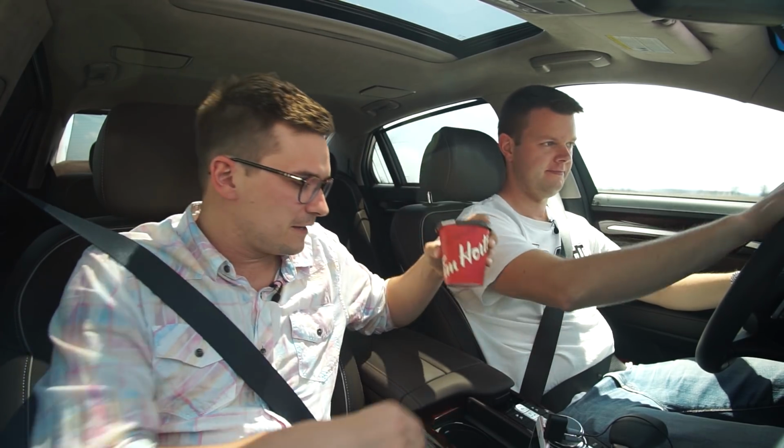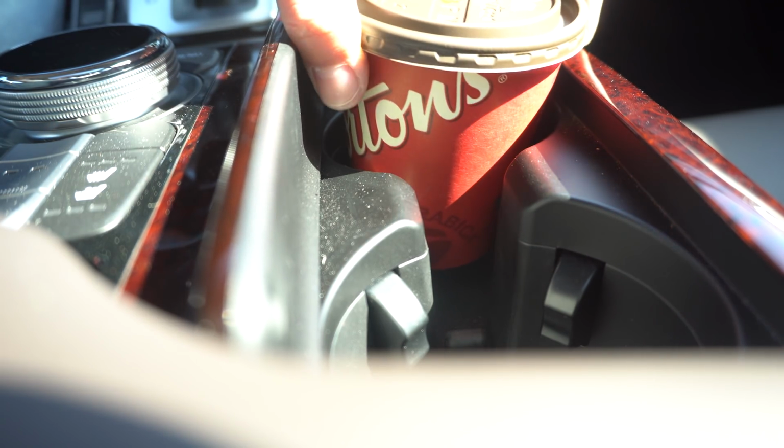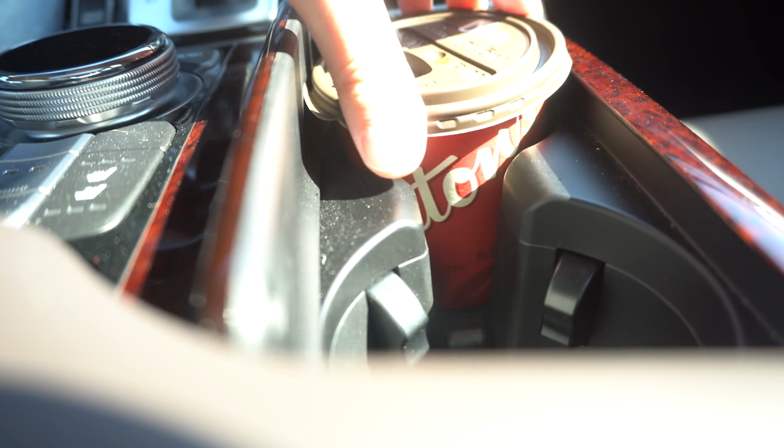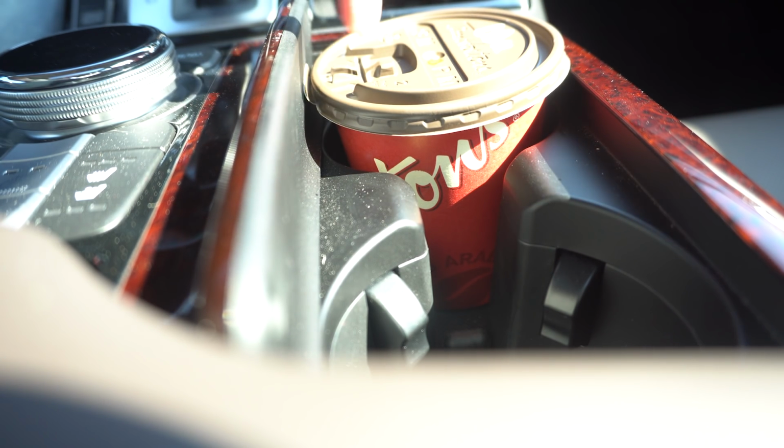Something I won't let slide, small cup of Tim Hortons coffee. The cup holder opens to the inside, and it'll pop your lid off. It's a pain. Not the best. You need a medium, actually, in this car. Full fail. That's a complete full fail, full disappointment. I think they need the sliding thing like the G90 had.